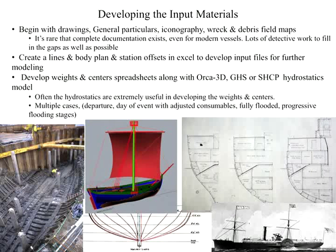So, developing the input materials. This is the Newport medieval ship. They were digging a car park or a new car ferry port in Newport, Wales, and they ran into this ship. And it turns out it was put into a dry dock there and then abandoned in the 1400s. And Pat Tanner was able to take the portions in brown here that survived, and using iconography and typical 14th century ship practices, build this as a Rhino model and do hydrostatics and stuff like that. I haven't done more than look at that one.